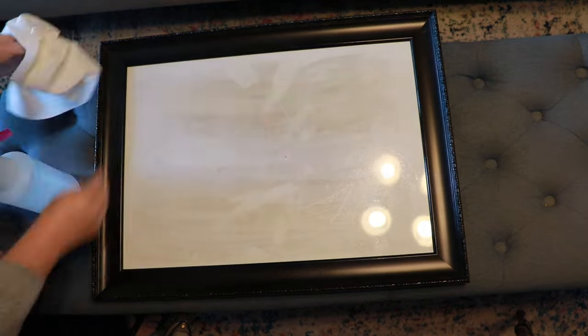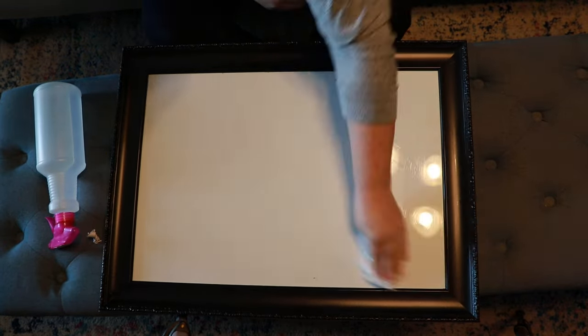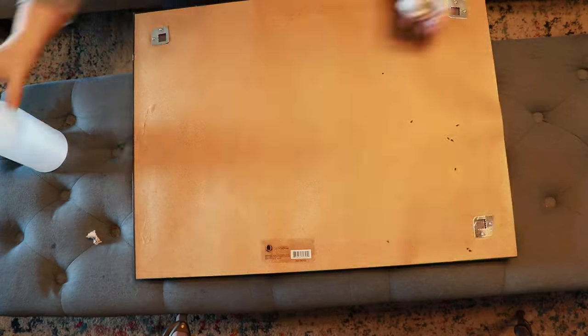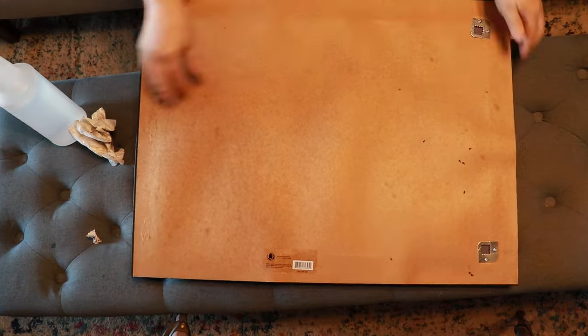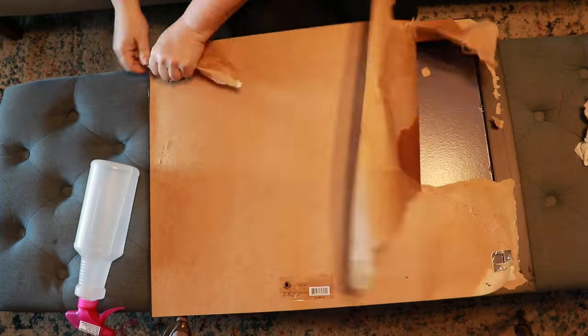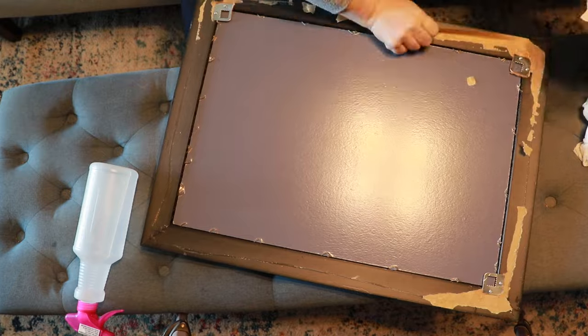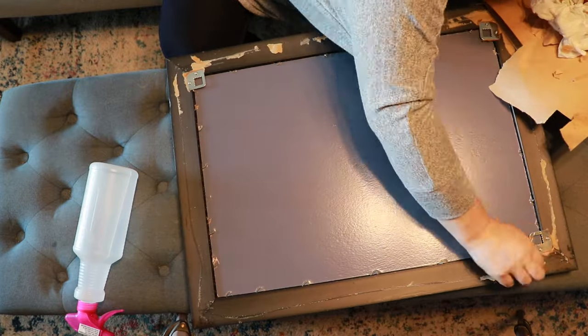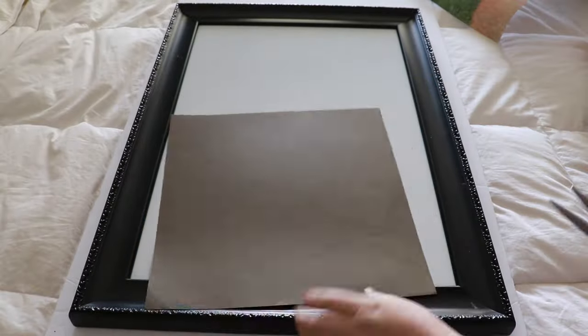All right, so this is a thrift store find. This is a white board and it has this black frame, and the black frame has this beautiful etching on the side. I thought it would be super pretty to put some metallic accents on that. So this paper on the back has some brown smashed something, kind of looks like mouse poop. That's what you get at a thrift store sometimes. So just clean it up really well. This is isopropyl in the spray bottle that I have that's gonna disinfect and clean anything.